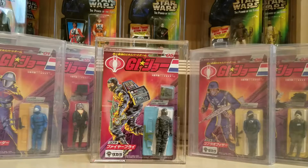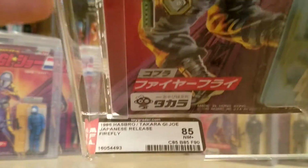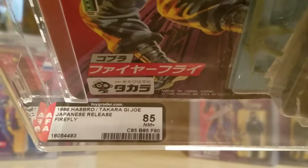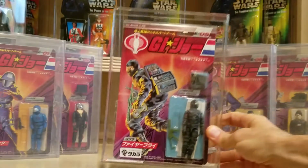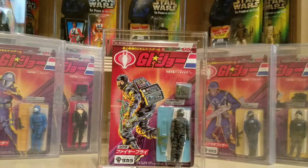And I mean, it's a near mint plus shape. I'll show you the grade on it, and it's a 1986 Hasbro Takara G.I. Joe Japanese release Firefly, 85 overall score, near mint plus. Card got an 85, bubble got an 85, figure got a 90. So it is a super high score, and a significant upgrade versus the one I had originally. And I'll compare these two in a second here, so you can kind of take a look at it.